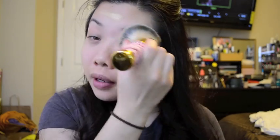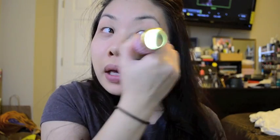But I do like the coverage, and I like the finish. Like I said, it's not like super matte, but it's not like dewy either, because I have like oily combination skin. Like my T-zone and my nose area will get quite oily. So it's a nice finish, and like I said, I do like the coverage. I wouldn't say it's like super full, honestly. I would say it's more like medium to full, and it's definitely blendable. Alright, so that's the foundation. It looks like it's a pretty good color match for me.